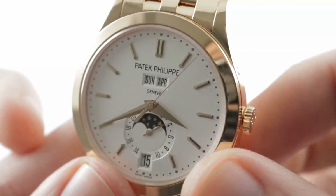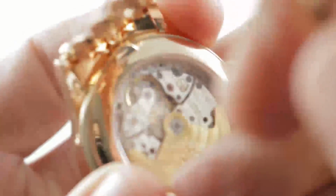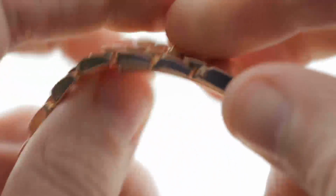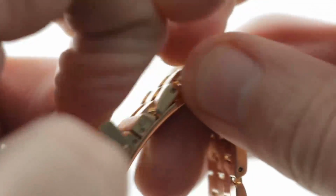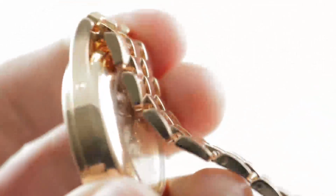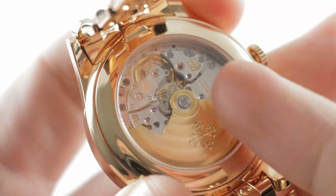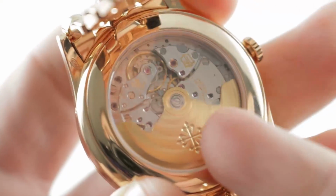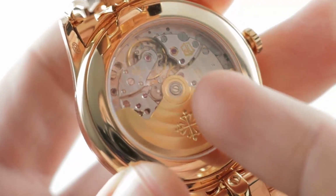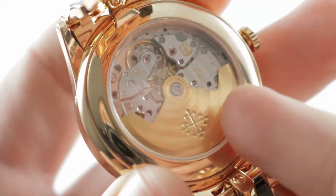Now the watch is powered by a Patek Philippe caliber 324, center seconds, annual calendar, and lunar, which means moon phase. So it's a bit of an alphabet soup. I'm going to get as close as I can now and try to get everything in focus so you can see the caliber 324. Automatic winding, unidirectional for efficiency, more efficient than bidirectional. Ceramic rotor bearings, allowing it to effectively operate unlubricated for the life of the rotor.